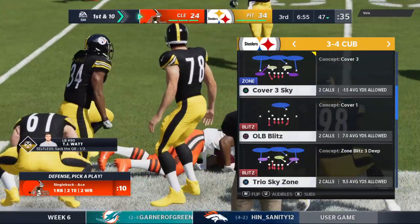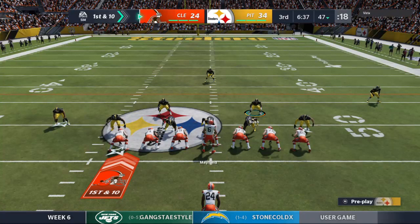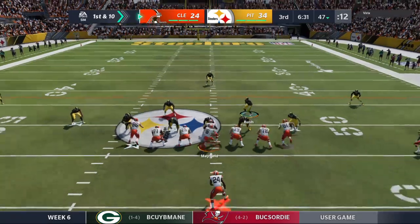And Mayfield again with the interception, his third. The safety, Terrell Edmonds, picks it. And they will finally put it into the return, but not until he takes it back all the way inside the 10-yard line.